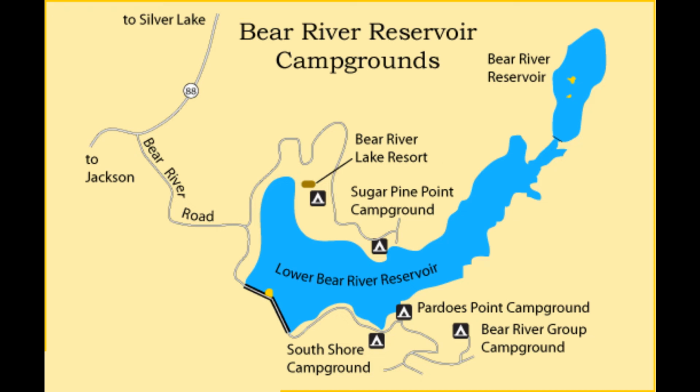Eastbayanglers out here today. We're talking all about Lower Bear Reservoir, California. Now there's an upper reservoir which most people don't get into. It's an extremely difficult trek to get into the upper reservoir. There's also extremely rewarding fishing.